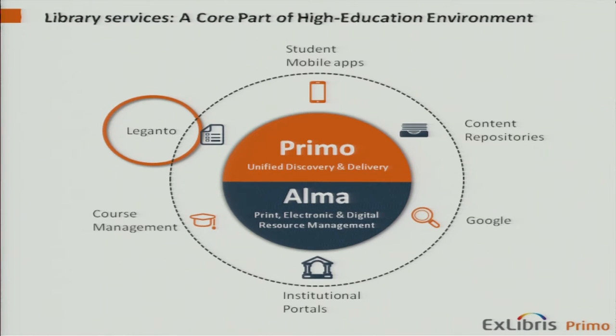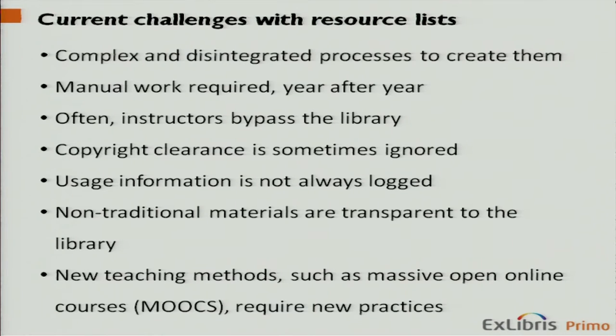So first of all, a little bit of the background. There are a number of challenges, and when we did some research last year, which actually led to the decision to develop that system, these were really the reasons that we looked at. Current systems are very complex and often have disintegrated processes to create them, and that's coming back really to the cross-system workflows again. They require a lot of manual work, and often the instructors are bypassing the library. And again, the library plays a really integral part here, a very important part, and I'll show you an example workflow in a minute. So actually, having a reading list which has no integration with the library at all is kind of counterproductive to everyone involved.